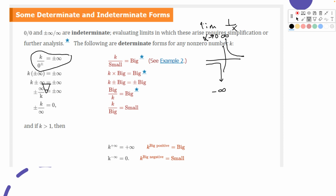If you add or subtract infinity, it's so big that it doesn't matter what k is. Even if k is a relatively big number, it's smaller than infinity. Every number is smaller than infinity, and so you're still out there at infinity. So that's what this is saying. If you add or subtract infinity, you still have infinity.